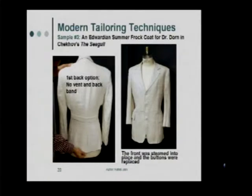And then you can see another variation. These are other variations. This is another variation where we added another button, so we can have 4 to 3 buttons. We can take a 2-button jacket to a 3-button. This is with the waist seam, and then we added some back detail.